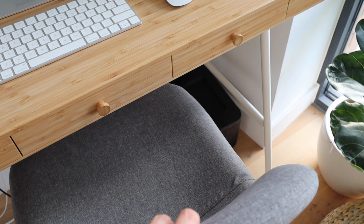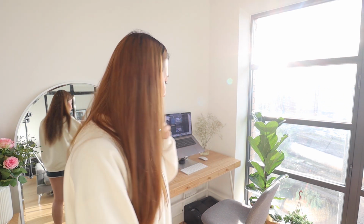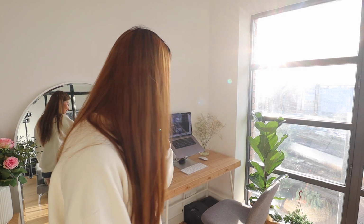I need to figure out a different situation of how to set that up, or put it somewhere else. I might put it in the closet actually. Yeah, maybe I'll put it in the closet because it's wireless, so it doesn't really need to be out in the open. That's a really good idea. I'm probably gonna do that right after then.